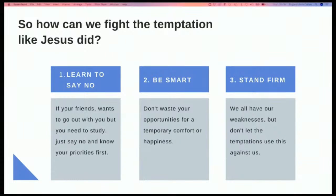All right. So number one, we learn to say no. And it doesn't matter if it's your friends that want to go out with you, if it's your colleagues, your aunts, your uncles, whoever it is, you know that you need to study. You know you need to make this a priority, because everything else depends on you having a nursing license, right? You have to be smart. So being smart means not wasting opportunities, right?